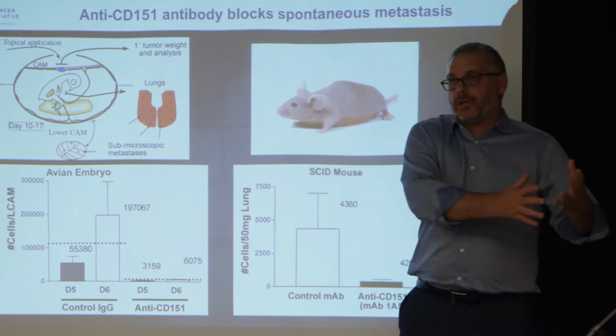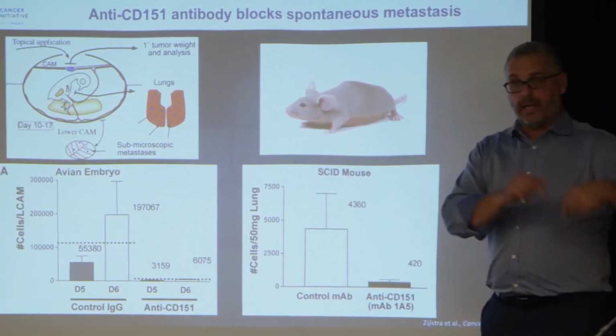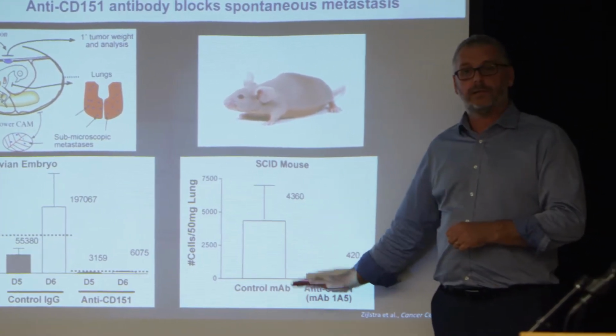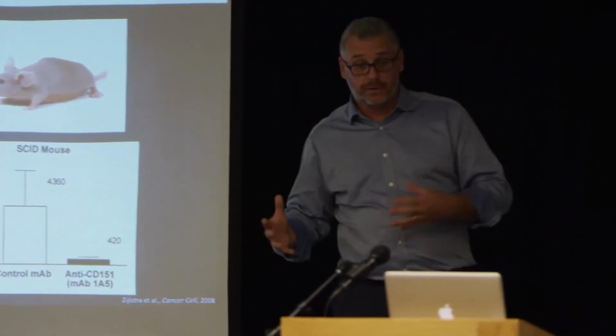So it's a chicken. So we did it in mice. We did it in Edmonton, we did it in London, Ontario, and we did it in Nashville in the US. It blocked the metastasis in the mice. So we have a real target. This works. But we have a great imaging system.